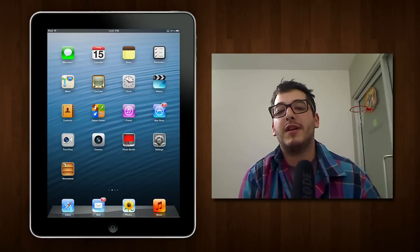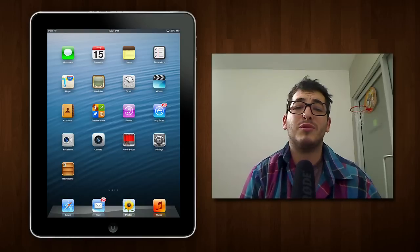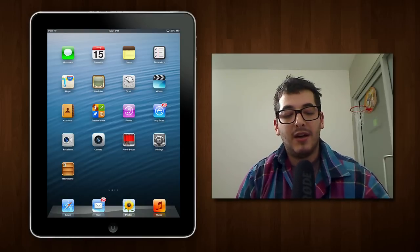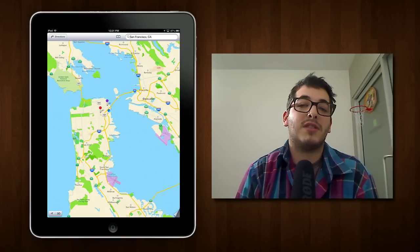Today I wanted to give you a look at the new Maps application in iOS 6, talk to you about some of its amazing new features and some functionality that Apple stripped out of this application that's got me a little bit bummed. I'm going to open up Maps, and you will see that this application has a completely redesigned user interface and a new set of cartography.